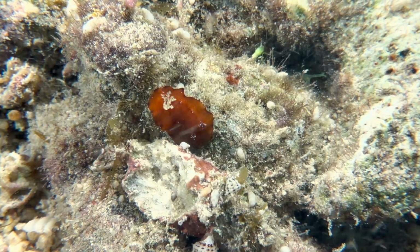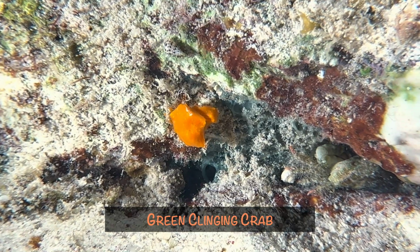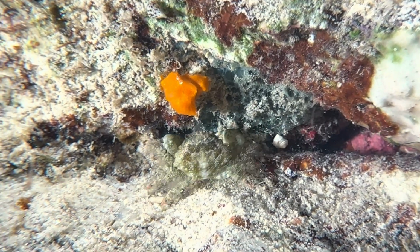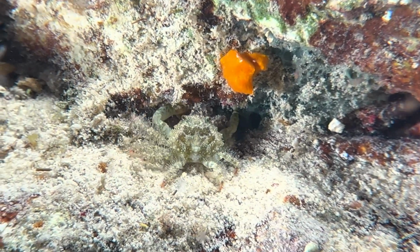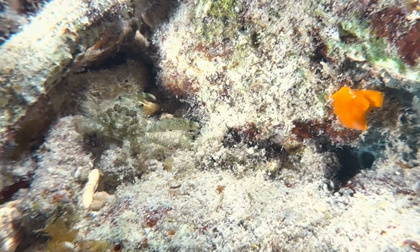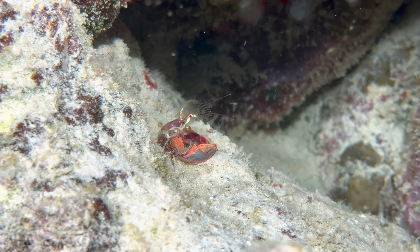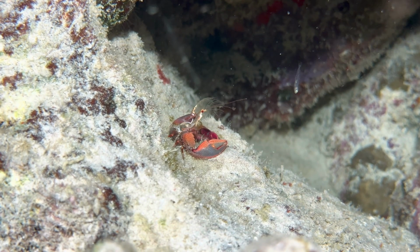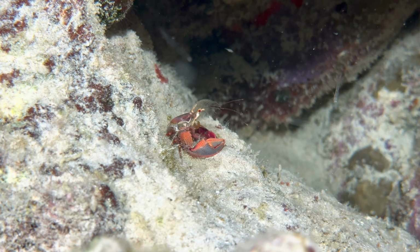But it was glorious. As was this green clinging crab, which I caught completely by accident. I was trying to get the orange spongy decorator crab, but it wasn't moving much. Another crab I saw was this very beautiful, charming porcelain crab chilling in an opening between rocks. They are just so colorful.